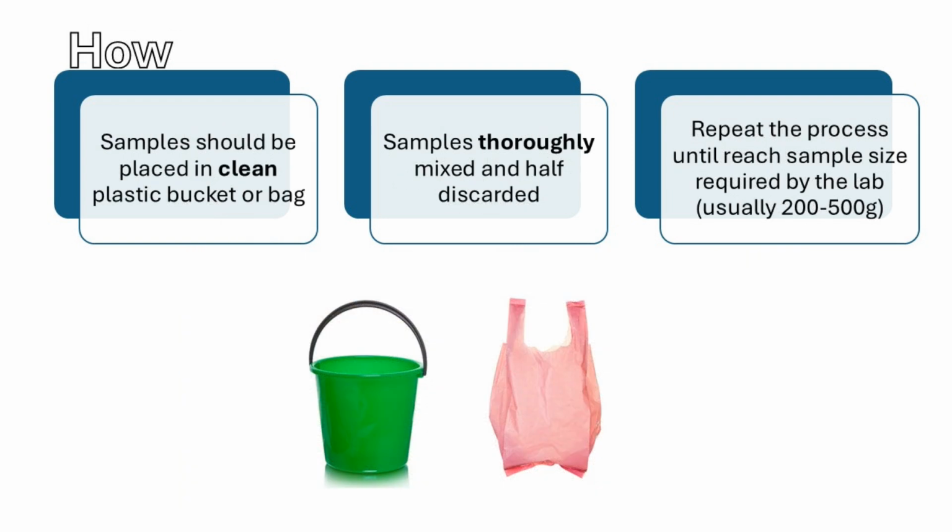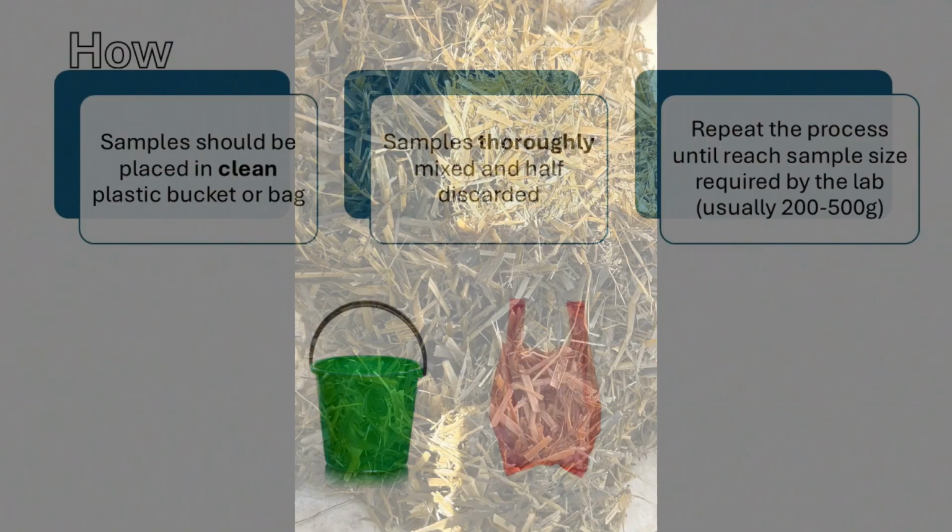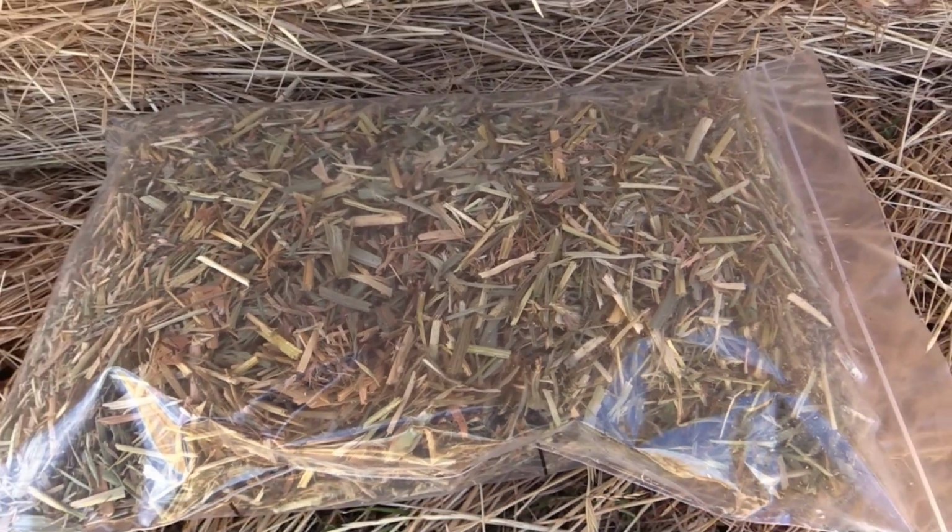Once you collect the core samples or the grab samples, place them in a clean plastic bucket or a plastic bag. Contamination with other feed, soils, or chemical products can affect the test results. Mix the samples well, discard half, mix again thoroughly, and repeat the operation until you reach the amount the lab requires, usually between 200 and 500 grams, but make sure you check with the lab how much they need prior to sampling.